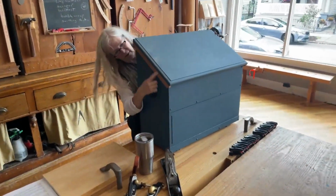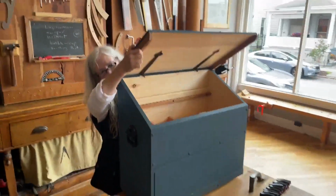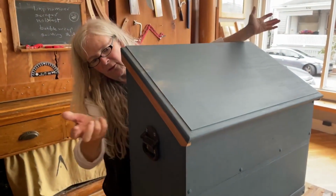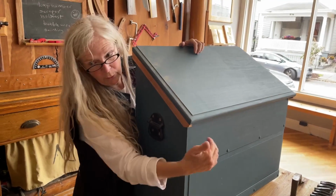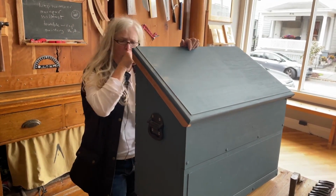Right. So we've got the battens here on the outside, and then that sort of serves as a dust seal. And there's no reason you couldn't extend the front a little if you wanted to and put one across there as well.